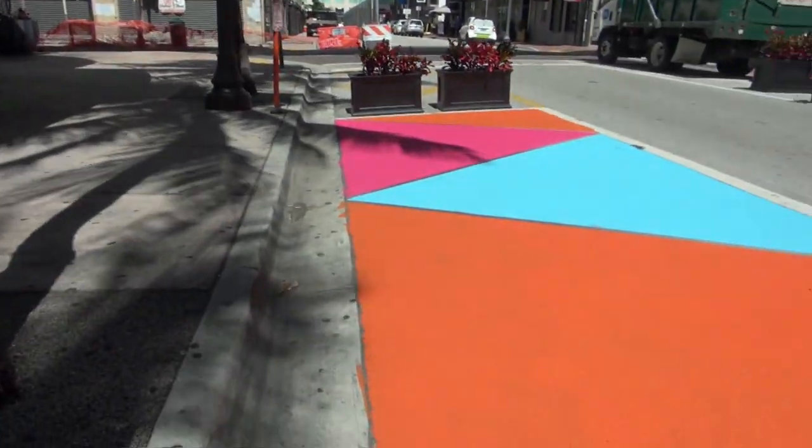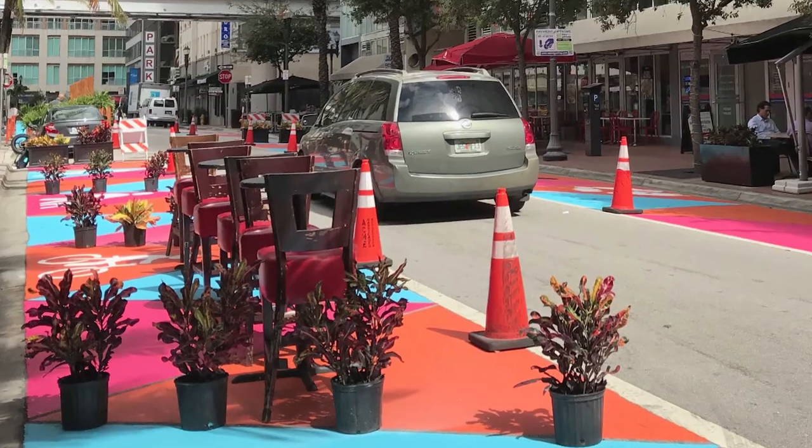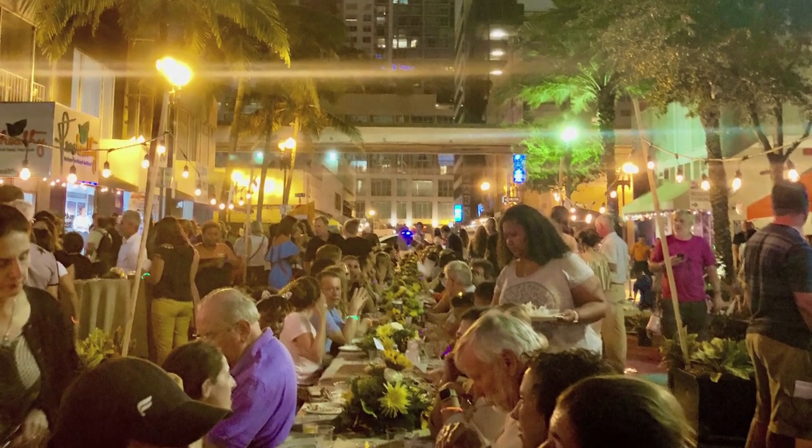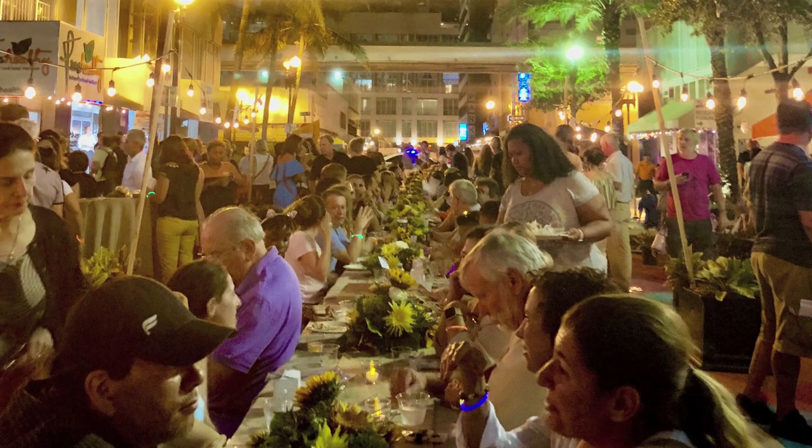Well, that's what Miami needs more of, making our downtown a livable place for people and not just for cars. And so things like this that actually make people stop, pause, and have a seat and enjoy their city is really what we need to see more of in Miami.